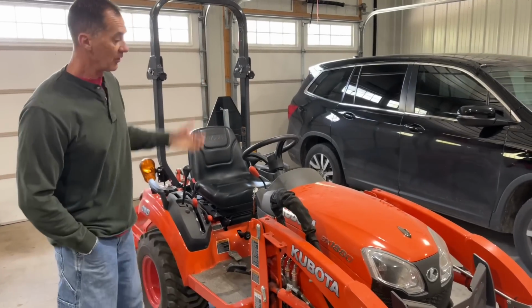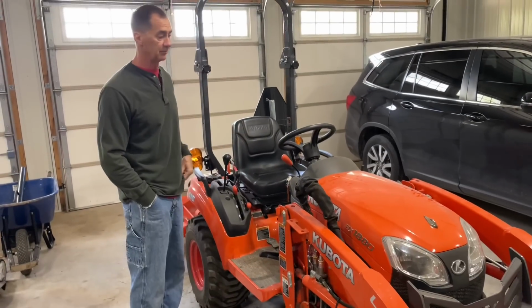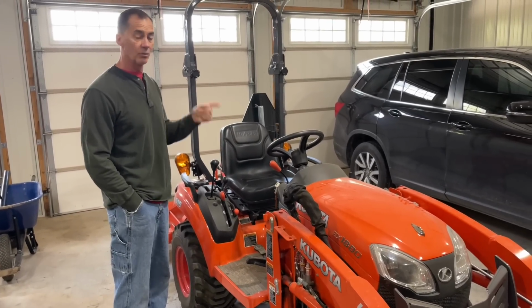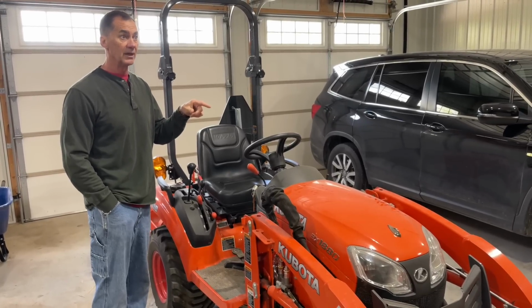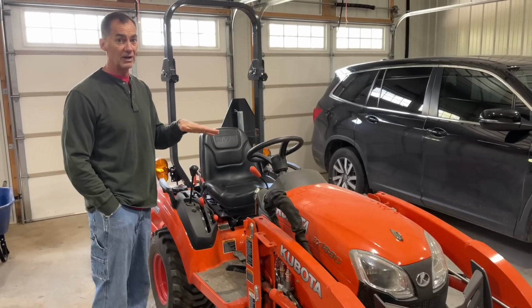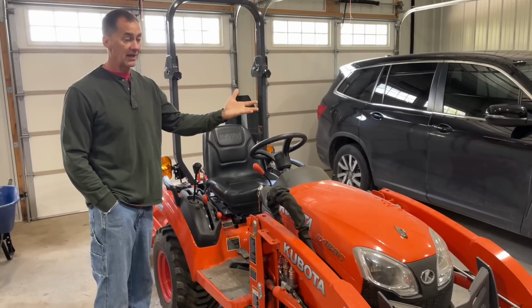So that's why I bought this tractor. The 18 horsepower was plenty for me. If you're watching my videos, you'll probably see this tractor in Chad's videos. You're going to see this tractor quite a bit. So judge for yourself. Everything that I do with it, you can do. Anyway, that's my thoughts on the Kubota BX1880.